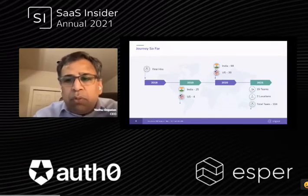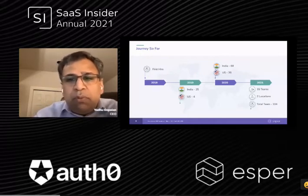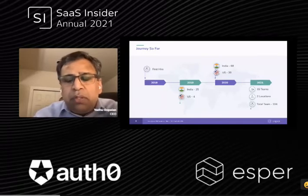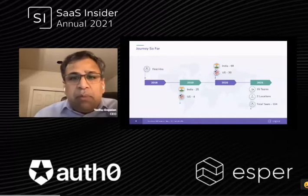In 2021, we have about 15 different teams in 2 different locations, and we have 104 team members. Our goal in 2021 will be to get to 200 team members overall, and we expect to probably exceed that.